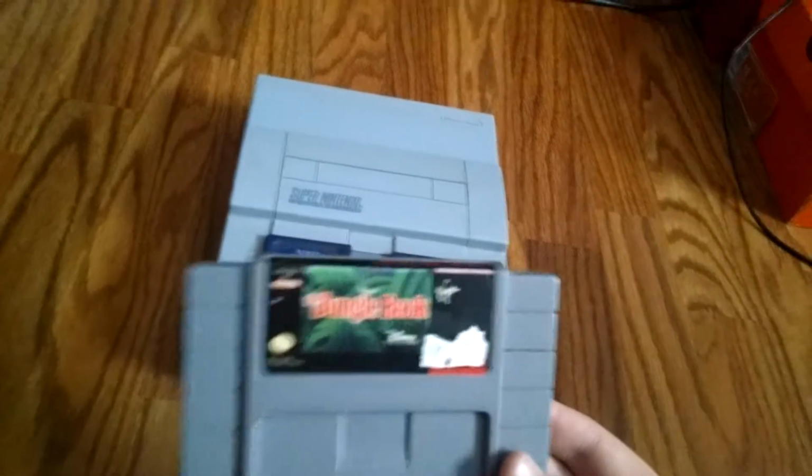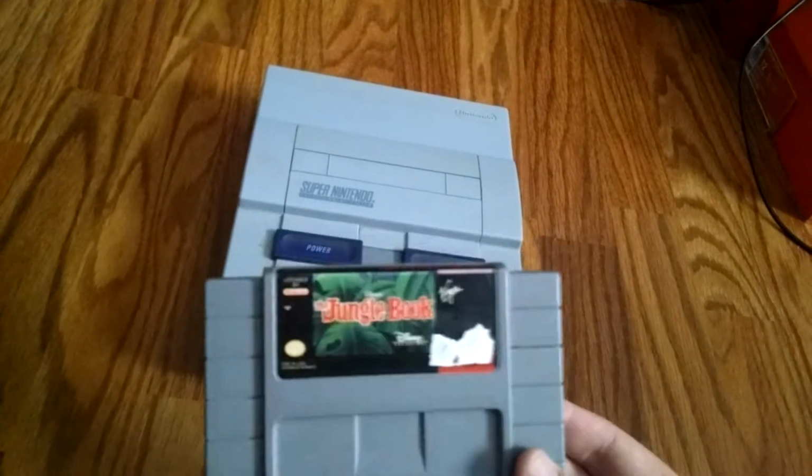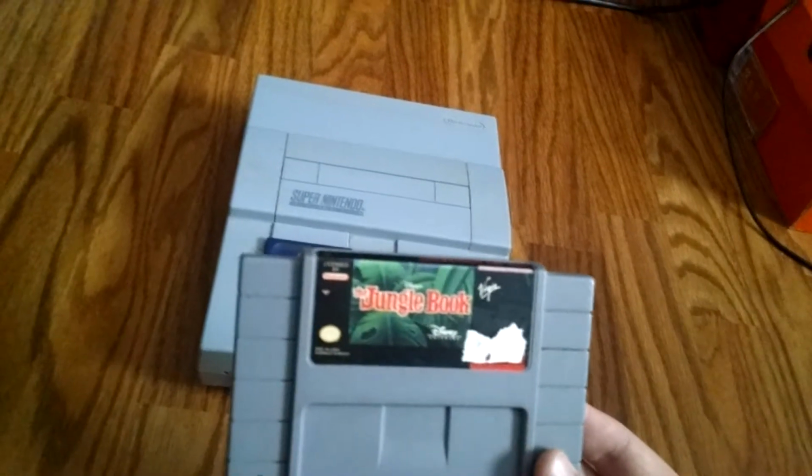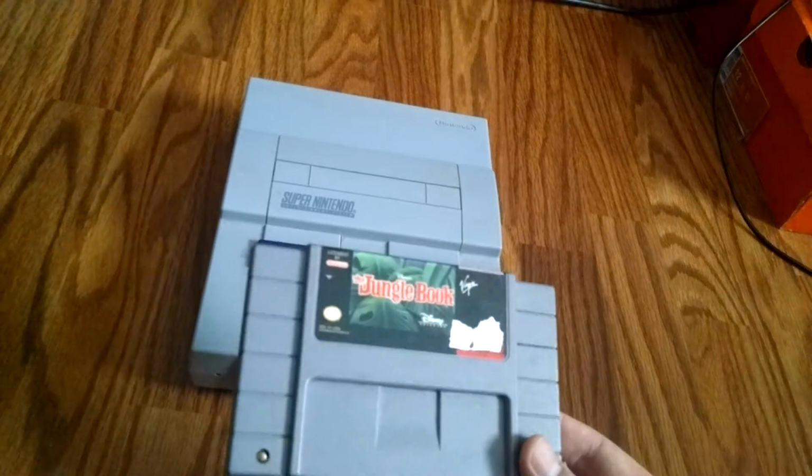Here I have The Jungle Book. Surprisingly enough, it's actually a pretty good game, I guess you can say it is, but it's kind of hard. I got to the 3rd level, I think it was, before I just started dying and I just gave up, but it's pretty cool.